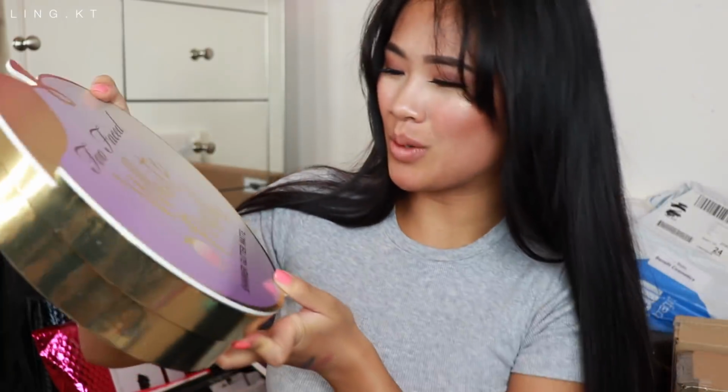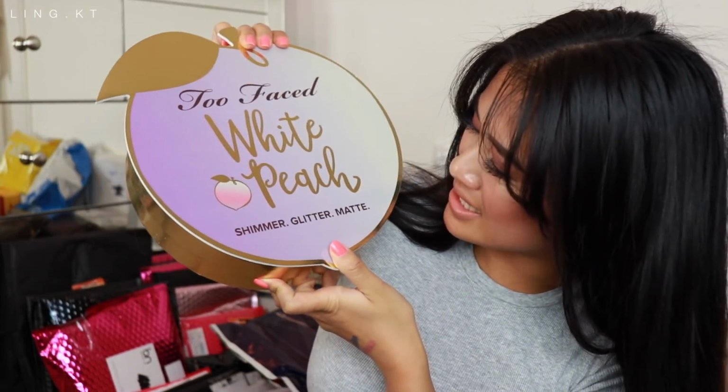So this is the Too Faced White Peach Shimmer Glitter Matte. I don't know what that means, but it sounds adorable. Okay, she's kind of messy, but it's okay. Let me just fix her up quickly. Ta-da! So this is eyeshadows. Like I said before I opened it, some of the eyeshadows don't make sense to me, but let's just pray the color coordination in this is on point. Yeah, that is a good color coordination. Thank you, Too Faced. This is cute.